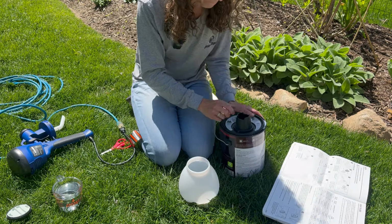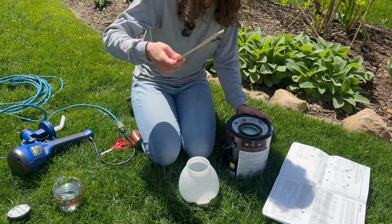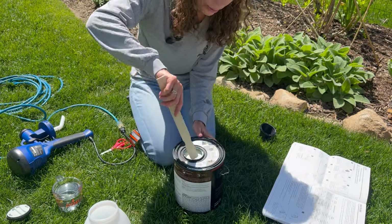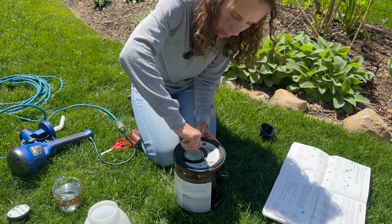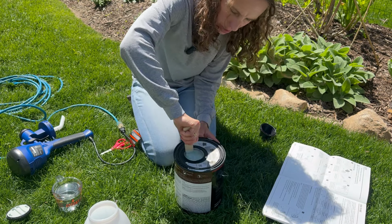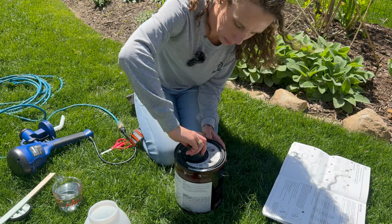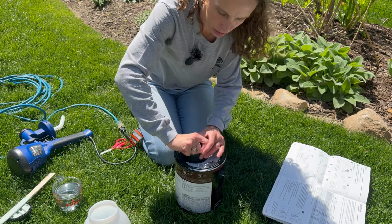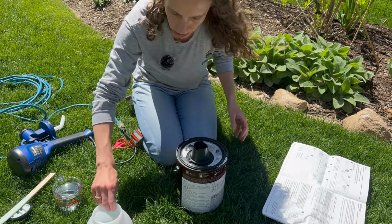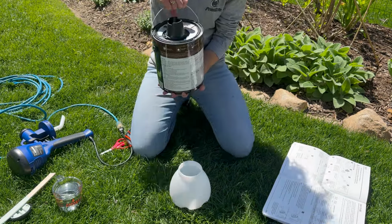Actually, you know what? Before I do that, I'm just gonna stir it around a little bit with my stick. See if I can do that without taking the whole cap off. It actually still looks pretty good, but just in case, I'm gonna give it a stir. I have my old painting clothes on today, just in case I get paint all over myself, which is very likely to happen.